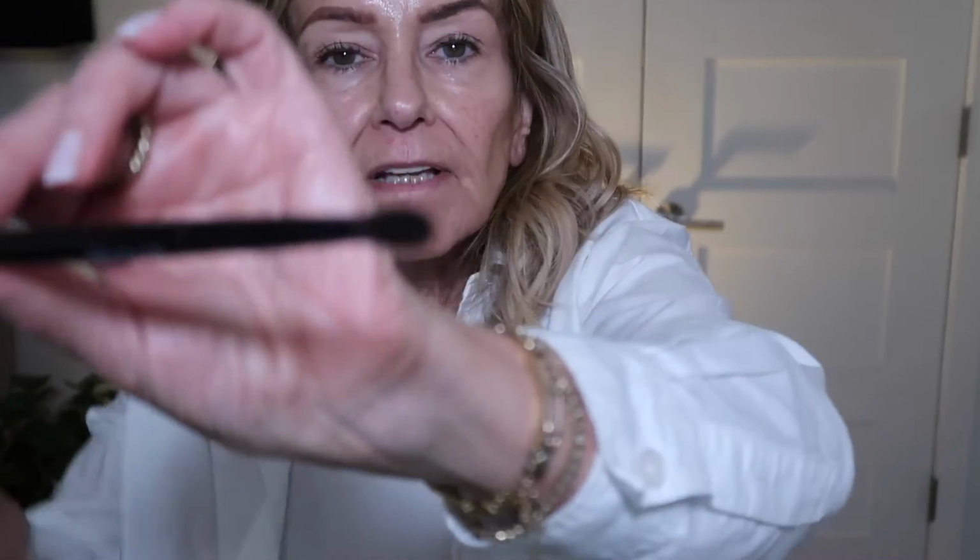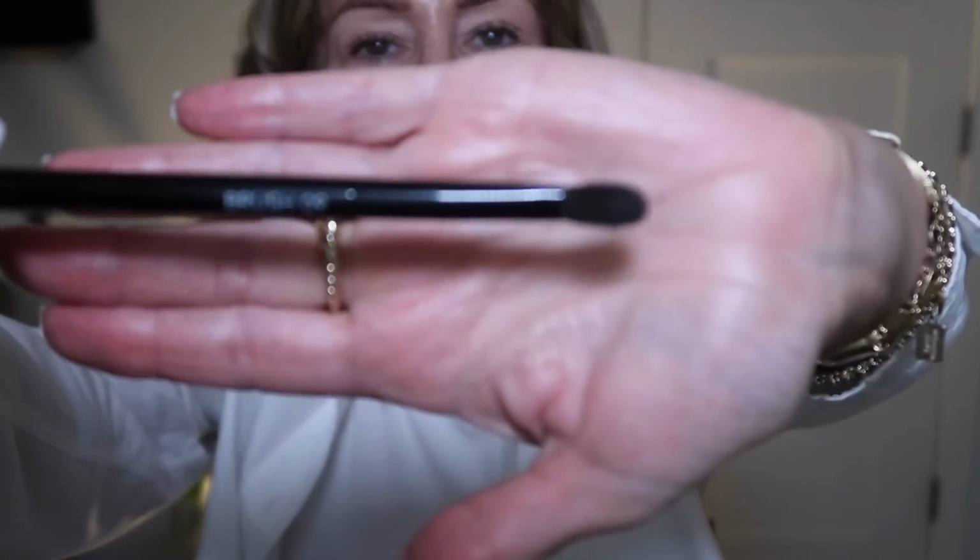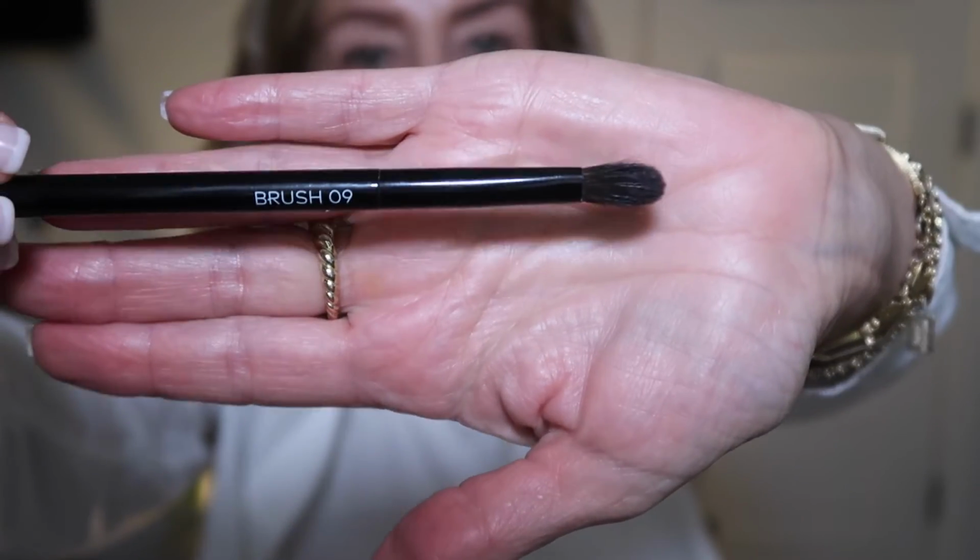Okay, so next I'm going to take that Explorer color. I'm going to be using this Yano's 09 brush. The brush looks like this here. So it's a little bit denser. It's going to add a little bit more product there, precisely where I want it. And I'm just going to go right into that crease area and go back and forth.